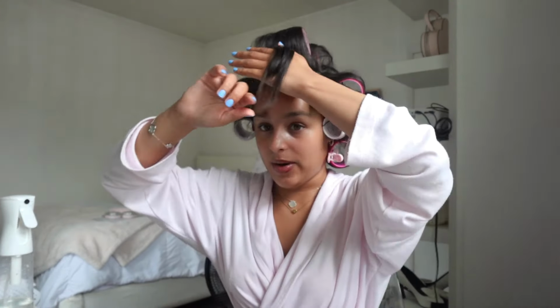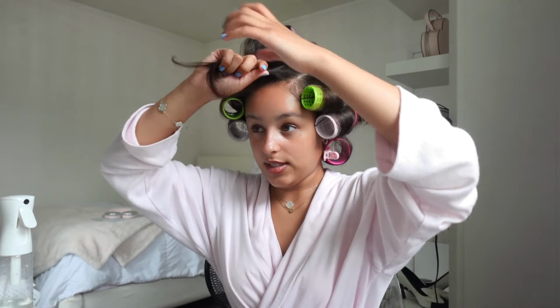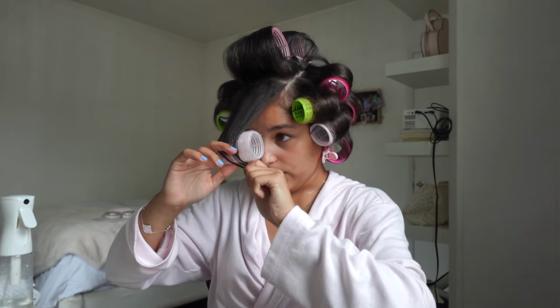Only thing I don't like about having full bangs is I feel like they literally only last for day one hair because the second you start to touch them too much, they get greasy so quick, but they are really cute. So I'm just gonna roll them up.